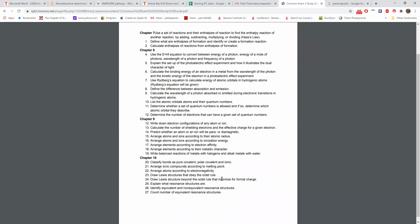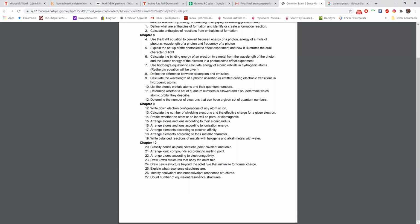I know they put a big emphasis on resonance structures because in organic chemistry you cover it in more detail, but really you're just rotating the structure and the bond can move. That's basically it. Nothing crazy.